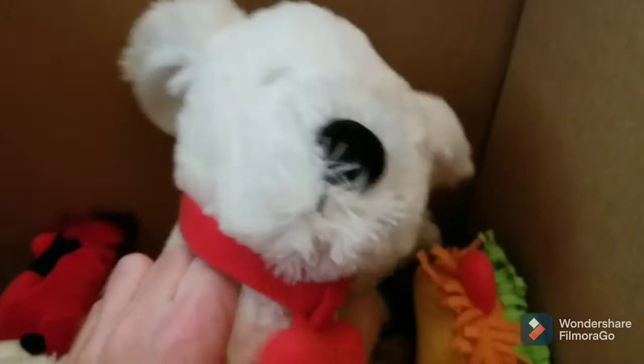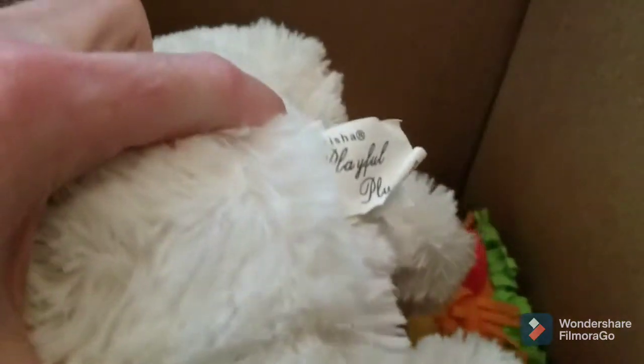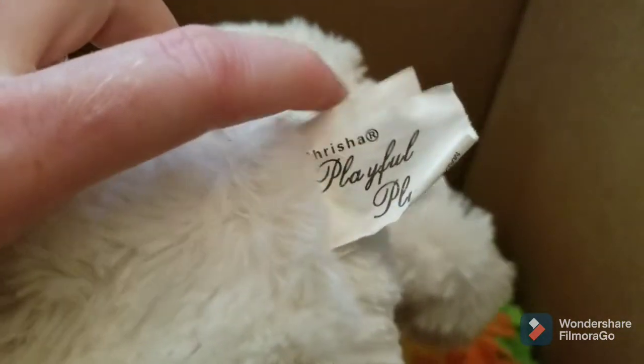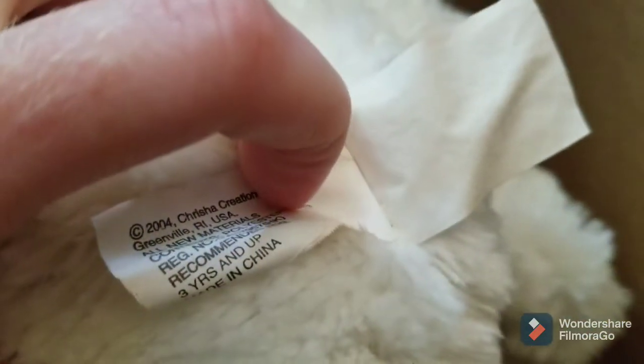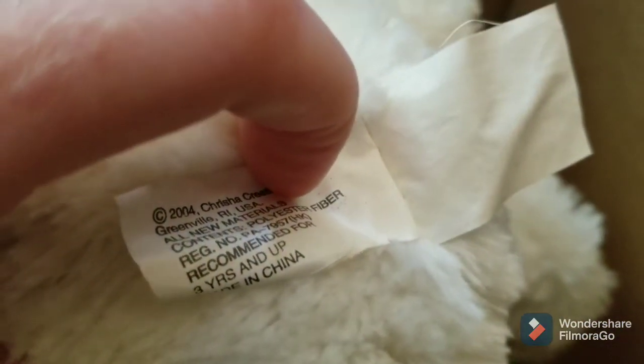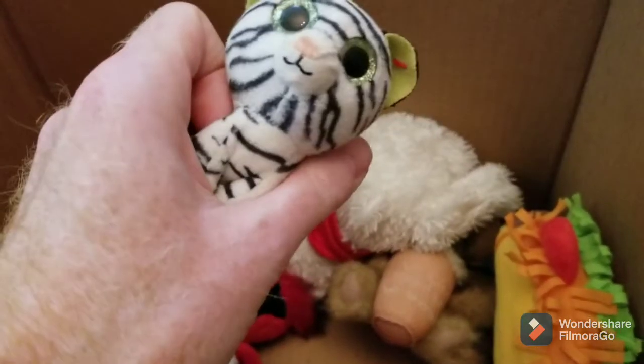And this little white dog that says I love you will probably, let's see, what does the tag say? Playful Plush. I don't know, that Kreisha, I've done pretty well with some of that Kreisha, or however you say that company. So I don't know on this dog. More than likely not worth it, but you never know.